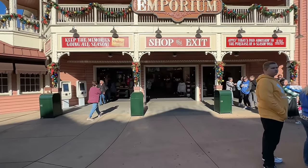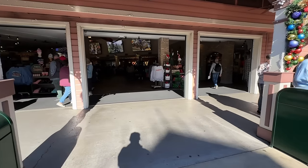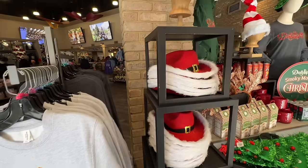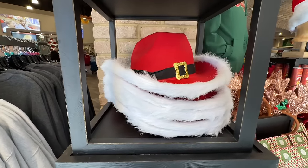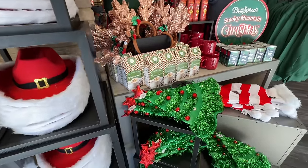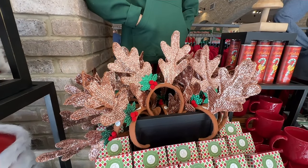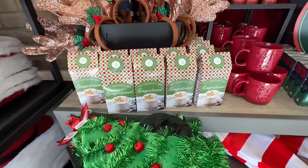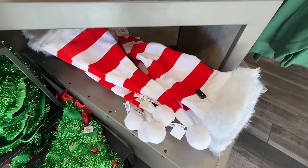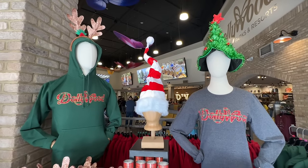Let's head in here and look at some of the merchandise for the Smoky Mountain Christmas. $40 for the Dollywood sweatshirt. Do you need one of these hats? No, I don't think so. I don't think I'd look good in that. $15, $20 on the tree. $9 on the antlers. They light up. Some hot gingerbread chocolate mix, candy cane hot cocoa. Looks like those are $20. There's what they look like on your head.